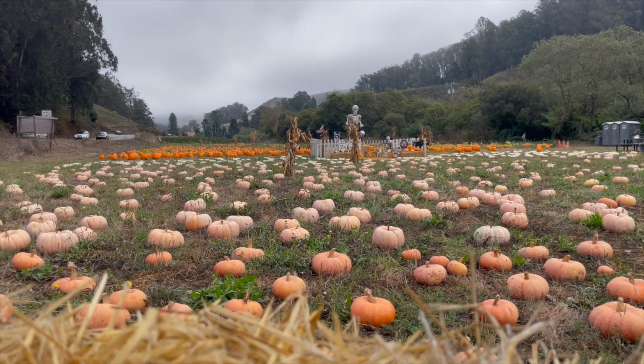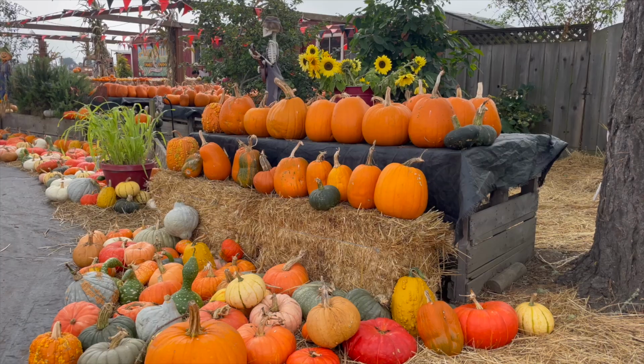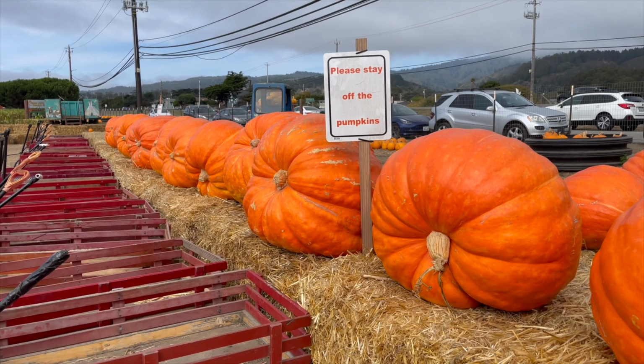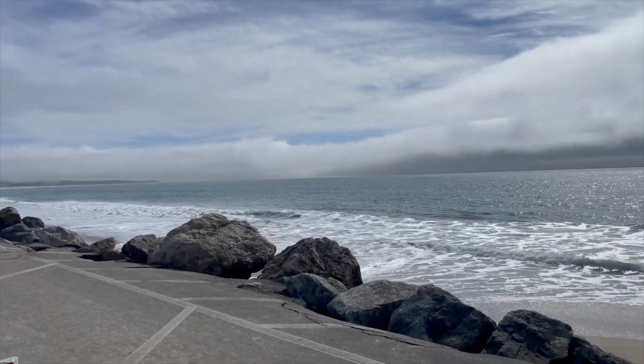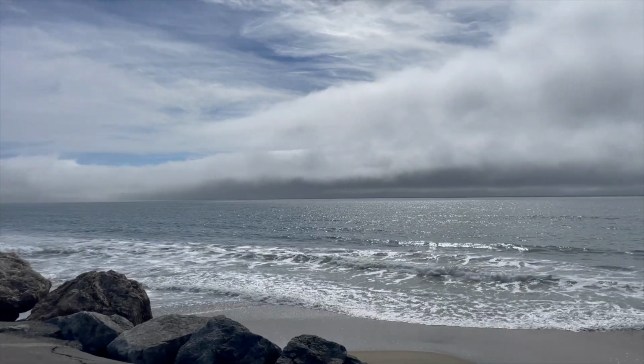There is a lot of agriculture grown in Half Moon Bay, including beans, Brussels sprouts, artichokes, leafy greens, and pumpkins. They also have a lot of nurseries and Christmas tree farms. Half Moon Bay is about 40 minutes south of San Francisco, and it is right off of the Pacific Coast Highway.